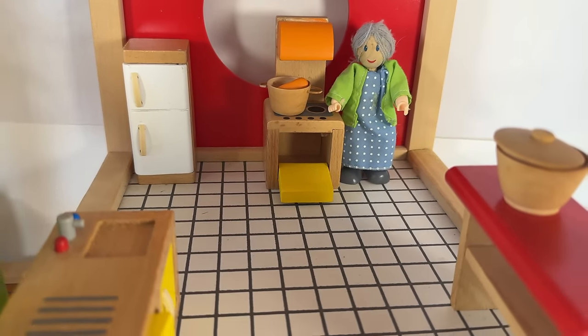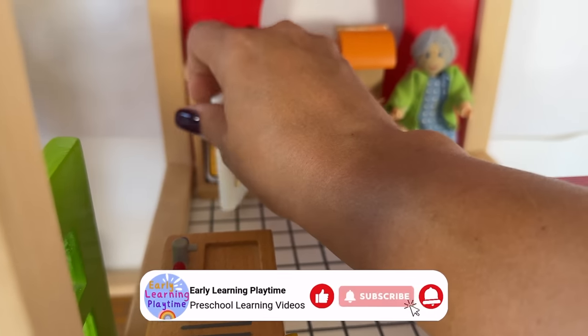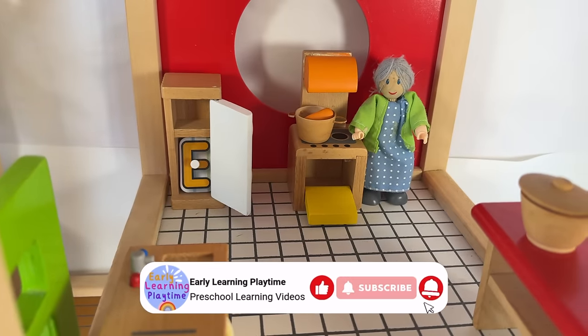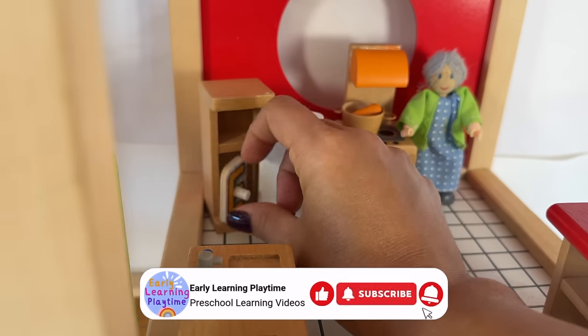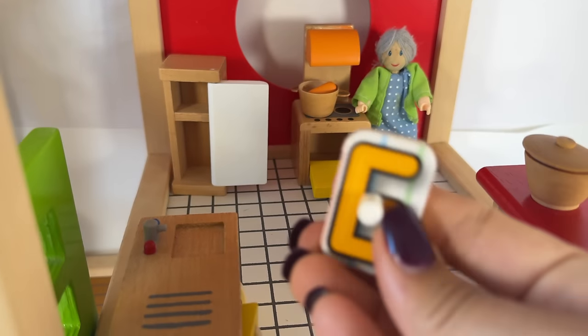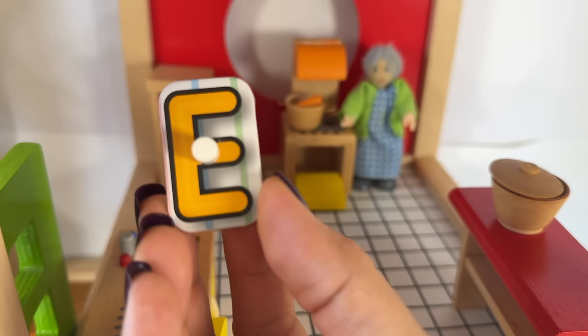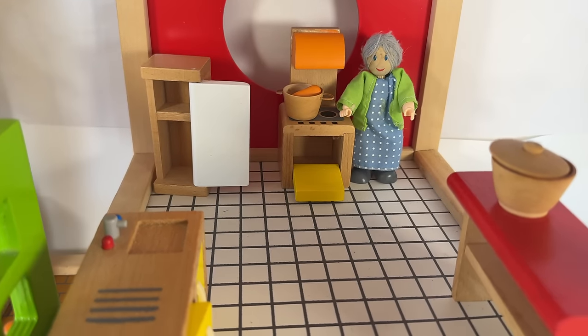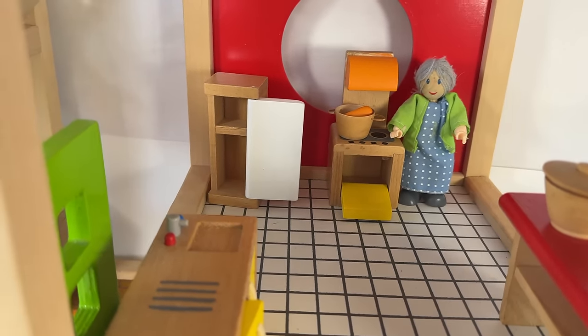Do you see any other letters? Let's see if there's anything in the refrigerator. It's the letter E. E says egg. We found all the letters in the kitchen. Let's go to the living room.